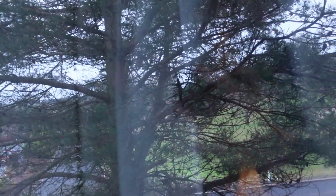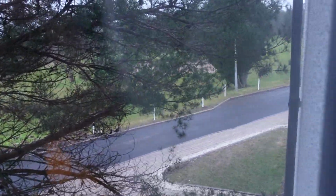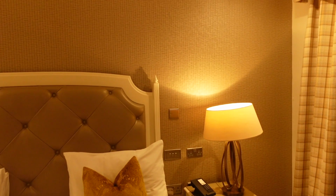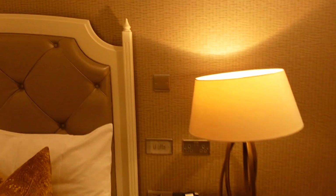Yeah, let's have a look at some of the views. So this view first of all, on this side, nice little bay window here. You get the car park, the hotel to the front. I think that leads up to the golf. And then on the other side, I think I might put some lights off just to stop the reflection. Yeah, that might help a little bit.